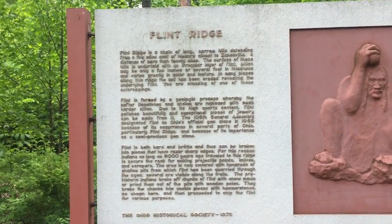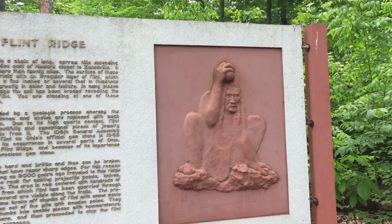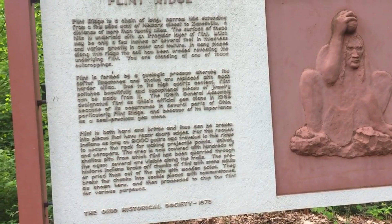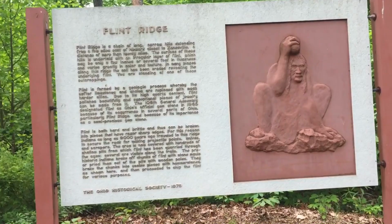Flint is both hard and brittle and thus can be broken into pieces that have razor sharp edges. For this reason, Indians as long as 9,000 years ago traveled to this ridge to secure the rock for making projectile points, knives, and scrapers. The area is now covered with hundreds of shallow pits from which flint has been quarried through the ages. The prehistoric Indians broke off chunks of flint with stone mauls or pried them out of the pit with wooden poles. They broke the chunks into usable pieces with hammer stones, as shown here, and then proceeded to chip the flint for various purposes.